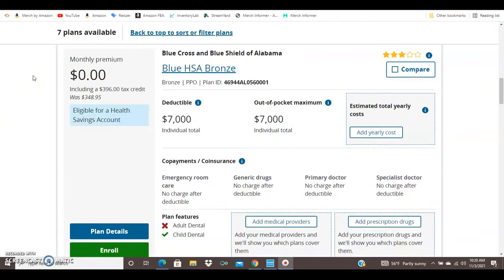So this is the bronze plan, and this would be me downgrading coverage. You could see before that it was $3,700 for my deductible. This one would be a $7,000 deductible, but you can see that I would be paying $0 per month. So if I was strapped for cash or something like that, and I had to have health insurance, I would be able to get this for free.